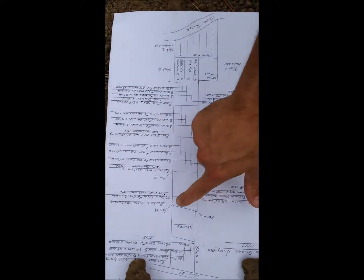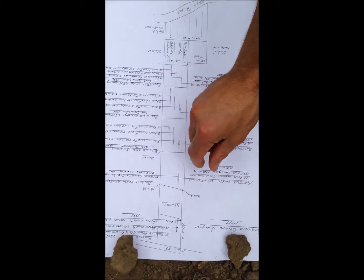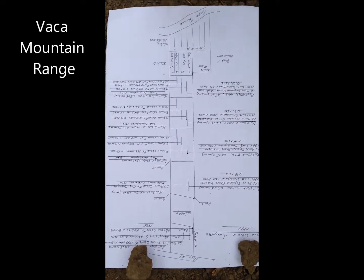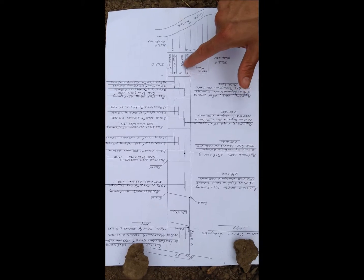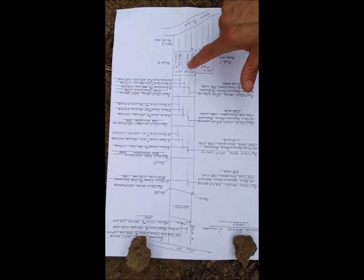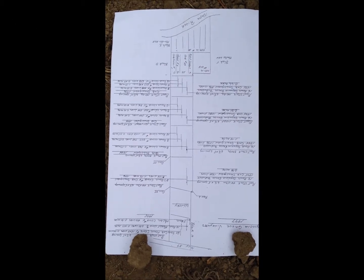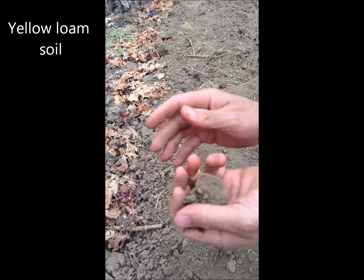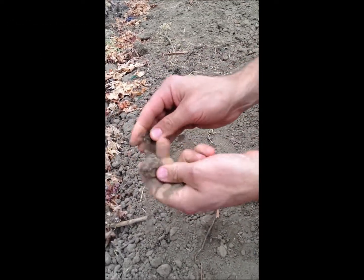Map again down here. And what you'll see is, here was the Sequoia Grove Winery, and here's where we were just a few minutes ago. We were talking about the gravelly soil. Here's Highway 29, all the way east here towards the Vaca Mountain Range, Silverado Trail, Napa River. We're standing right here. And right here, you're not going to have as much of that gravelly soil. Instead, it's more of what we call a yellow loam. And you can see that it breaks up in your hand, and you don't have that gravel here.